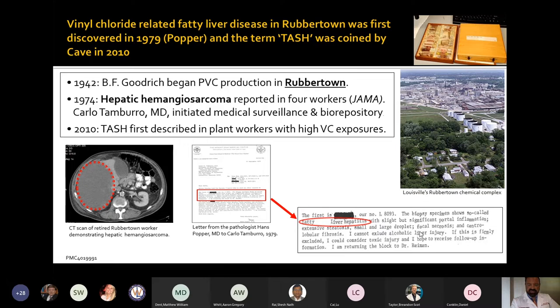These workers at least reported that they were non-drinkers, but Popper goes on to say, if this is firmly excluded, I would consider toxic injury. So Hans Popper basically described toxic and associated steatohepatitis when I was 5 years old. As smart as you think you are, sometimes these older investigators, giants in the field, it's really humbling to know that they had these thoughts many, many years ago.